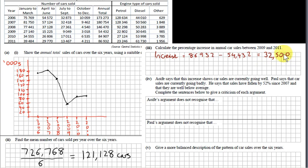So that's 32,500 cars. To get the percentage increase, what we have to do is put the increase, which is 32,500, over the annual sales for 2009, which are 54,432. So we're comparing the increase to the sales in 2009. To turn this fraction into a percentage, we multiply by 100. To one decimal place, the percentage increase in annual car sales between 2009 and 2011 is 59.7%.